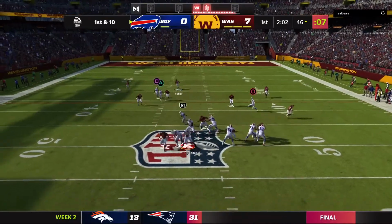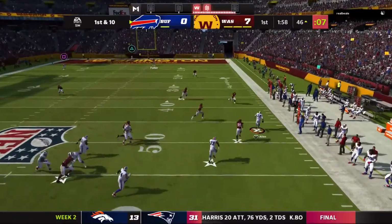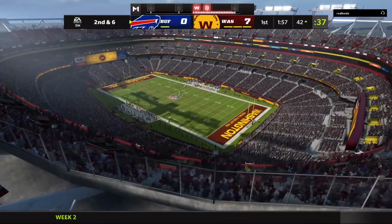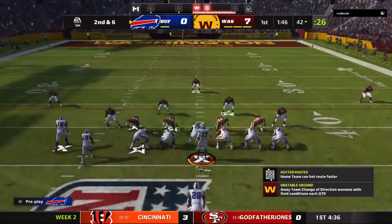Throwing on 1st down is Allen. And he's got this down a yard or 2 shy of the 40 before he's out of bounds. He'll wind up getting right about 4 there on the scramble, and it's 2nd down.